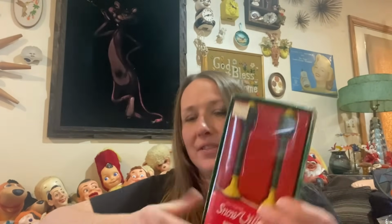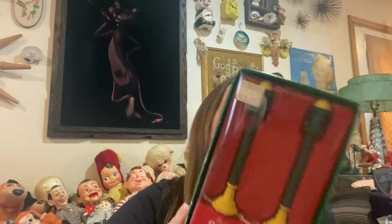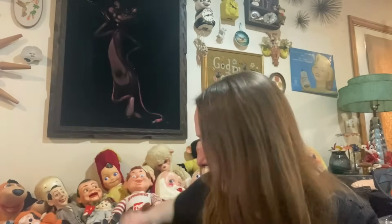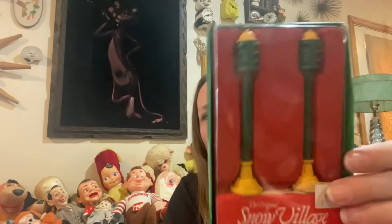Okay, then I got a whole bunch of these. A whole bunch of different pieces like this in the box. These are stoplights. Especially if you like to decorate with little villages and stuff like that. These are vintage Department 56 pieces. And so there's that one. A bunch of these. Lampposts. More of these. More stoplights. I just grabbed every single one that was in there.